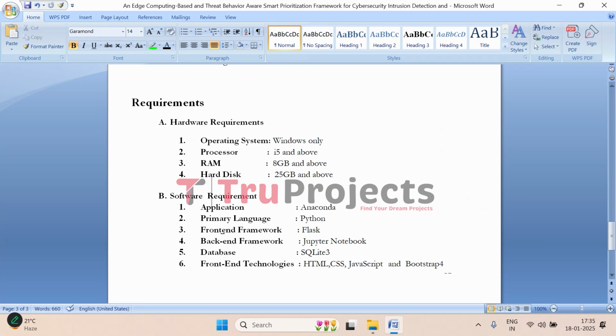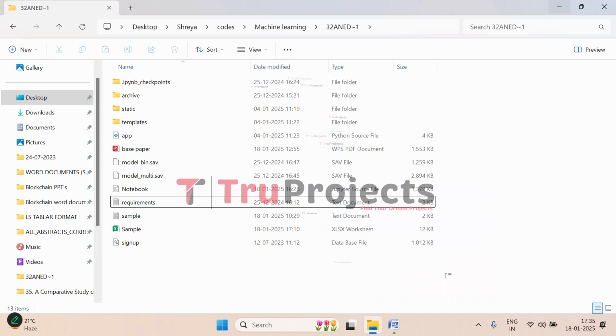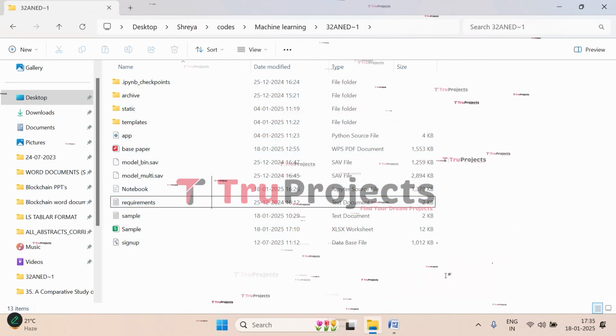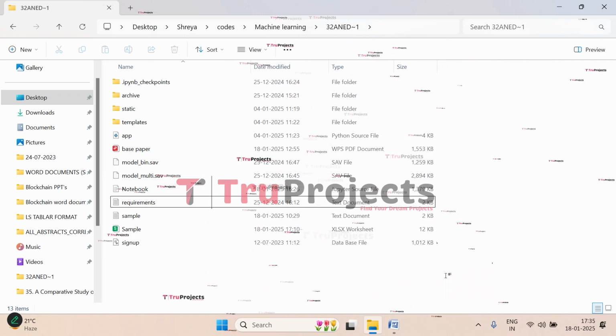Now let's execute. To execute, we are supposed to open the code folder that contains the source code files. So let's open the code folder of the project. So these are the source code files in the code folder of the project. Let us understand each of them and how they will be used in this project.